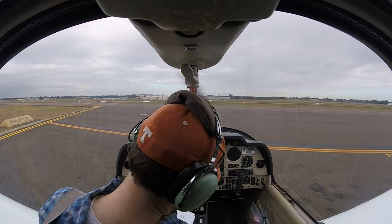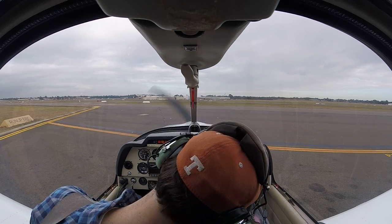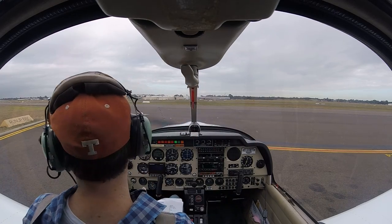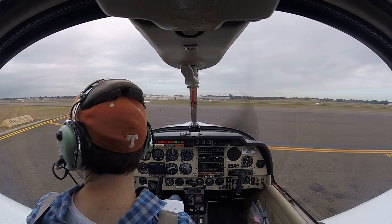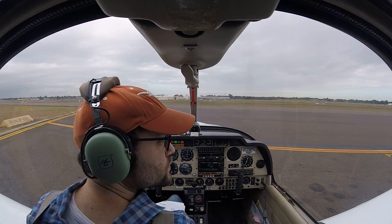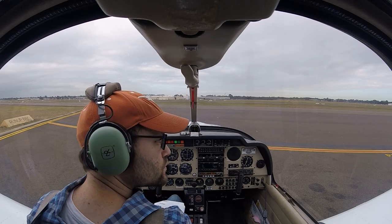Delta Victor Foxtrot. Good morning, Cherokee November Romeo Delta is on Lima with information Delta, request taxi for upwind departure. Romeo Delta ground, taxi holding point Alpha 8, runway right. Holding point Alpha 8, runway right, November Romeo Delta. Ground, Warrior Mike Foxtrot Yankee is on Mike requesting taxi for an upwind departure with information Delta. Mike Foxtrot Yankee ground, taxi holding point Alpha 8, runway right. Taxi to holding point Alpha 8, runway 29 right, Mike Foxtrot Yankee.